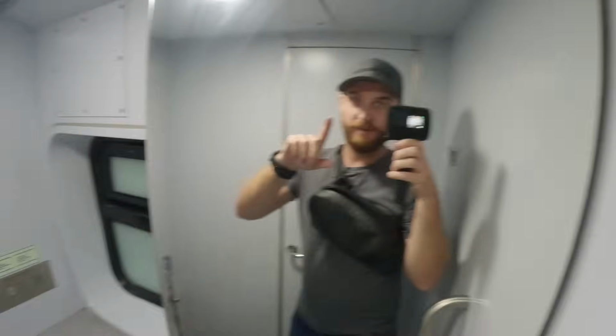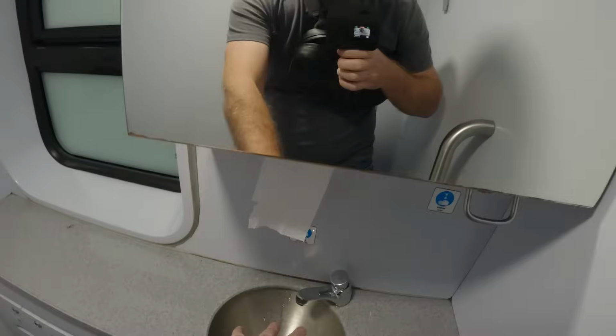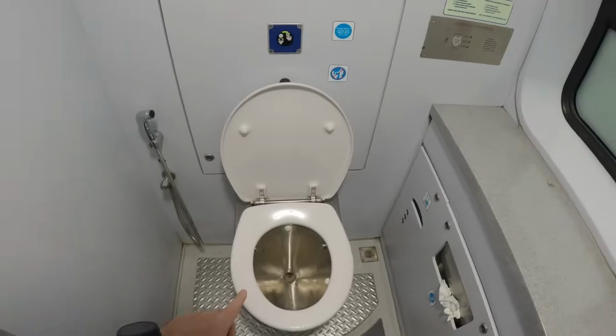This toilet. I was just taking a nap. I think we're stopping at a station. That's not a good idea because my stuff is there, and stopping at a station is dangerous. But this is a toilet here, hand washer, toilet seat, and everything. I think these toilets are fancier than the toilets in Belgium. But I think this is a shared toilet with regular class. It's not only business class.